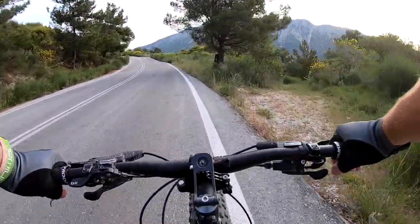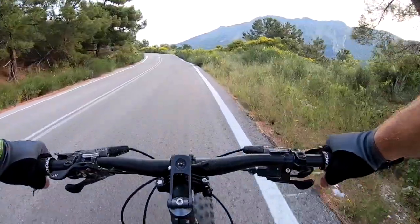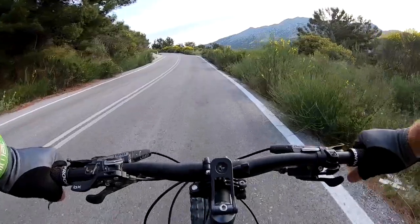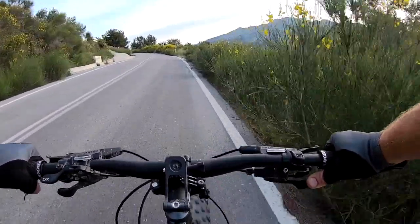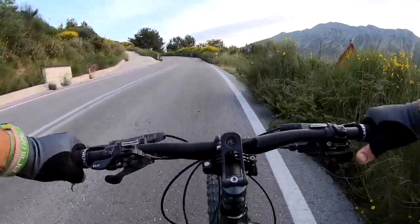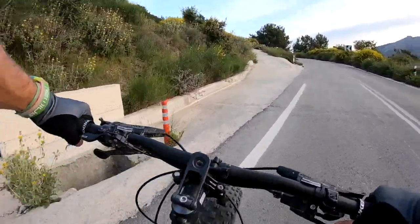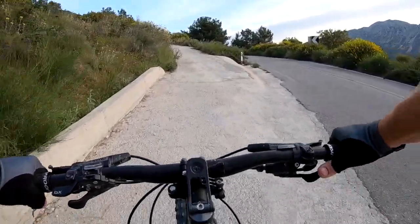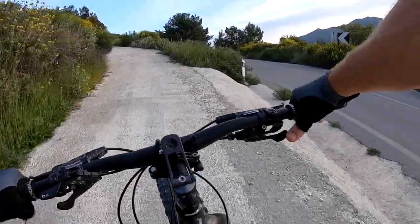Oh, just flattening off a bit there. Nice, just feeling it a little bit in the buttocks. And if you're going to do this ride, this is the one turning you need to pay attention to, because this is the one we're going to take. And this is going to require the biggest cog on the back.